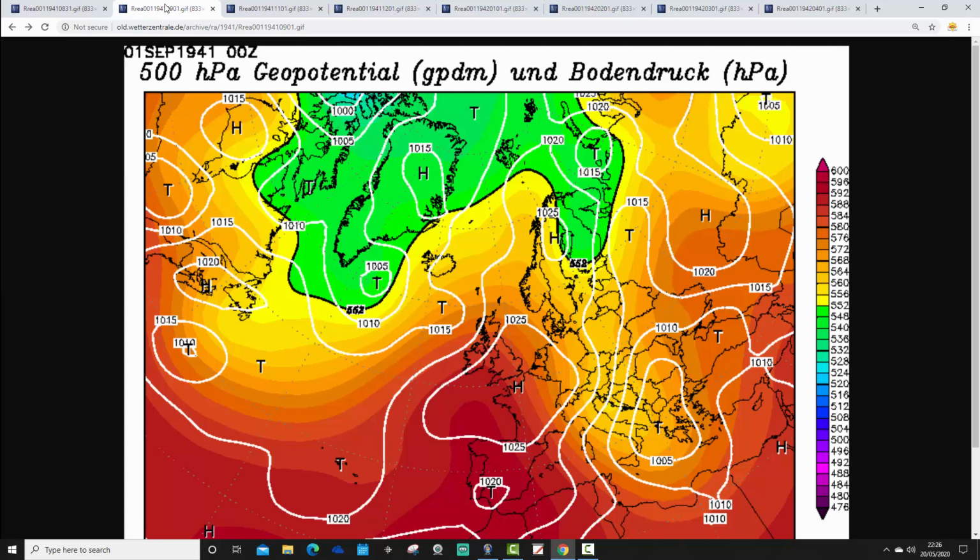We begin on the 1st of September, 1941. Now, this is another contrast, because after the hot July and the cool, wet, autumnal August, we actually go into a very dry and warm September.